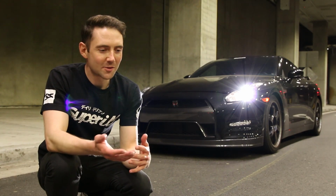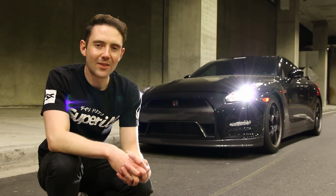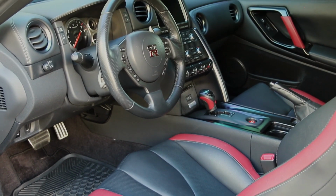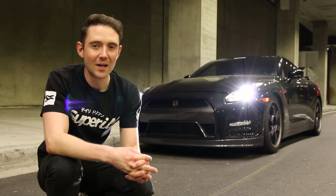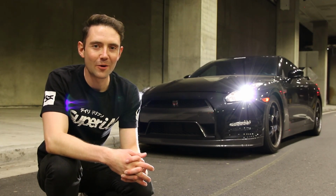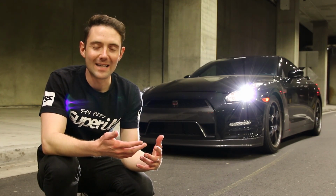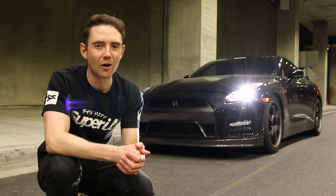Which brings me to the last question: is it a real supercar? And to that, I would also say yes. There's only about 12,000 GTRs total that have been made. That's pretty exclusive, even if you're used to seeing them a lot at car shows. When people see it, they point at it, they give you thumbs up, people are excited about it, and it's crazy fast. Even though it's been out for nearly a decade now, it's still really killing most other supercars out there.